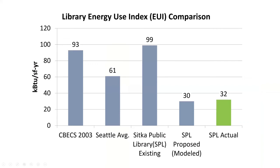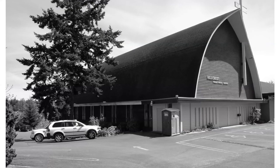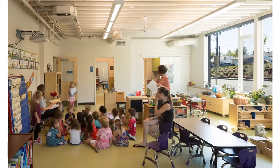Here's how it compares to other libraries. West Side School, I'm going to go fast. Let's see, EUI 14. So this converted a church to a school. It's one of the lowest energy use schools at 14 EUI. There's the church. There's in process. Here's the new space. Very simple systems: ductless heat pump, energy recovery ventilation systems, operable windows, low LPD, and a ceiling fan to distribute the air.